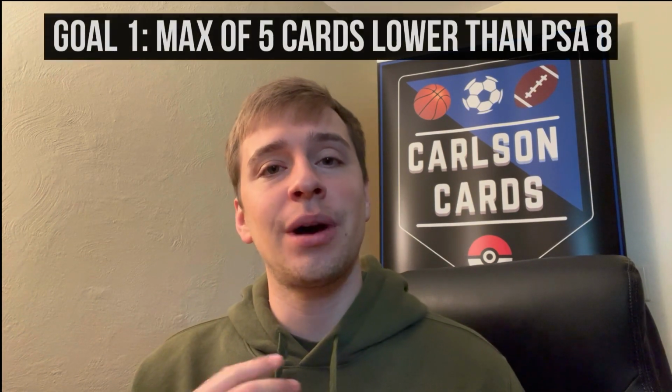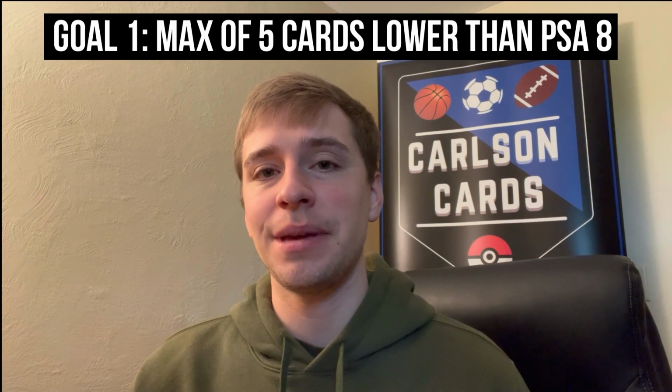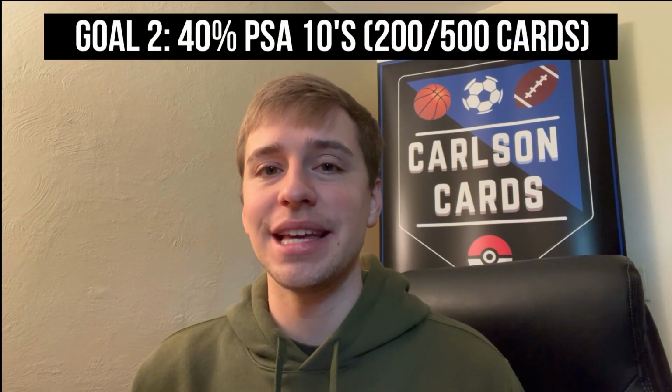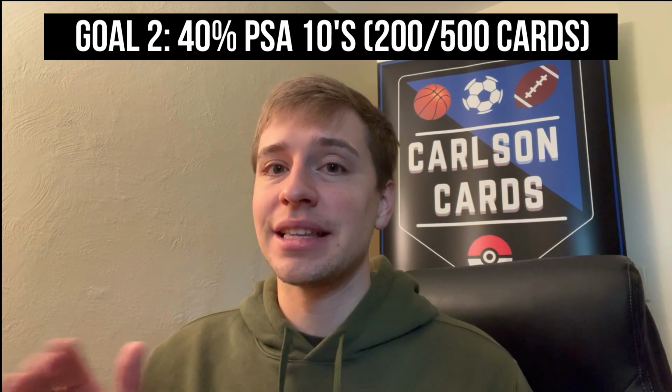First and foremost, I don't want any more than 5 grades lower than a PSA 8. That'll judge how many, let's say, epic failures I have on my part in terms of screening cards. And then my second goal would be I want 40% PSA 10s. So it might be a bit of a stretch based on the type of cards we have sent, but that would mean we need 210 10s out of 500 cards.